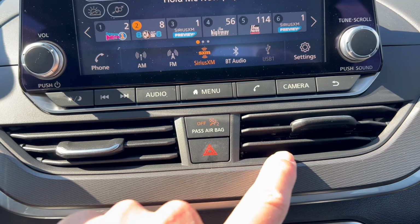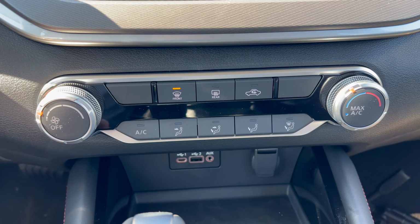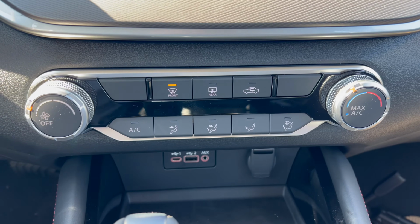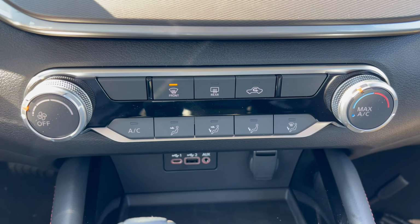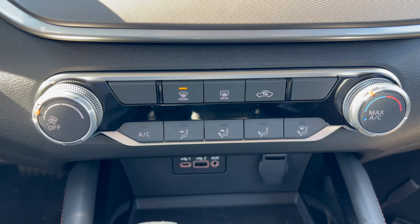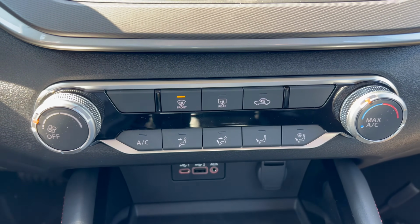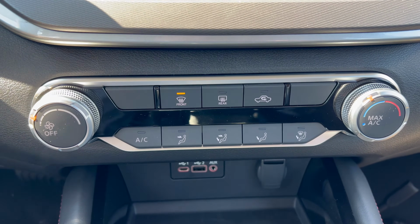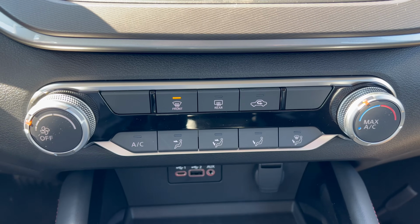Down further, 4-way hazards, 2 heat and air vents, standard AC, no climate control. I should not need the SR premium package to get climate control. I should have it in here already, along with heated seats and a heated steering wheel in an SR trim. But they don't do that. They make you get the premium packages and the climate packages and all that other junk that's going to add money to this car and turn a $32,000, $33,000 car into a $36,000 or $37,000 car. And then it doesn't make financial sense.